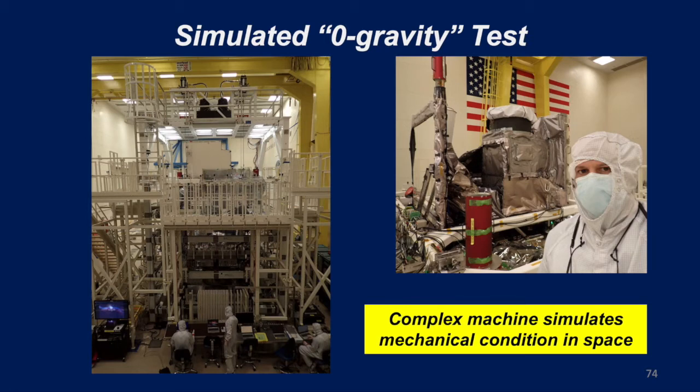And the platform that I showed you a few slides ago, we do a special test where we essentially simulate what it's like when it is in zero gravity. That's a very important test to make sure the instruments are going to be stable, and we need this very complicated machine that you see over on the left-hand picture to simulate that mechanical condition in space.